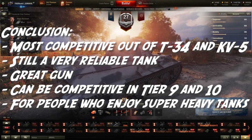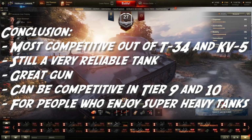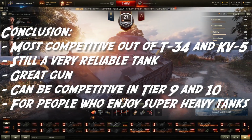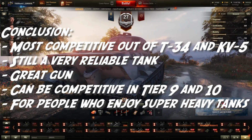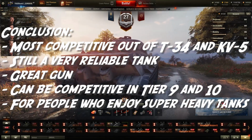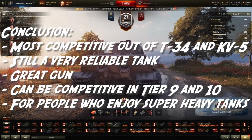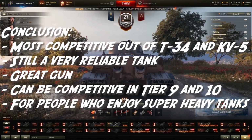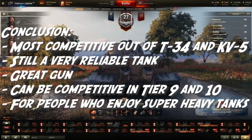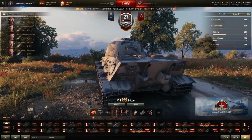With the right loadout, with the right equipment, with the right crew, you can do incredibly well with the Löwe. This tank still is a tank that I hold very dearly to my heart, and that can be very, very good in a lot of situations. But it always depends on your outset. Are you looking for a Löwe? Are you ready to pay the $50 price tag for a tank that is about 9 years old?